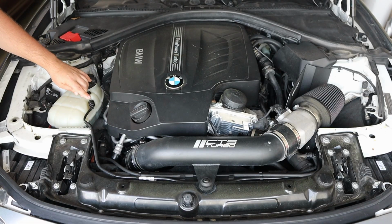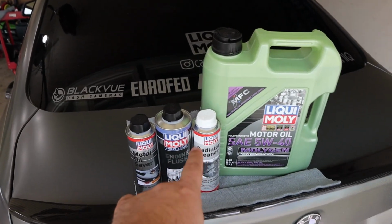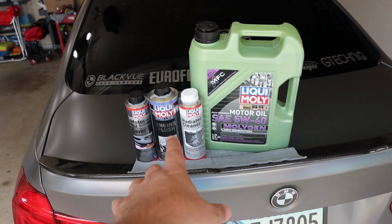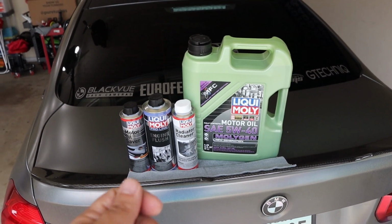It really sucks we can't see that beautiful turbo that's hidden down in there. We did the upgraded boost pipe from them as well, and we did a Go Fast Bits diverter valve. So we did an engine flush, we did radiator cleaner as well, which is about the same as an engine flush. Cleans things up, liquefies deposits and sludge.